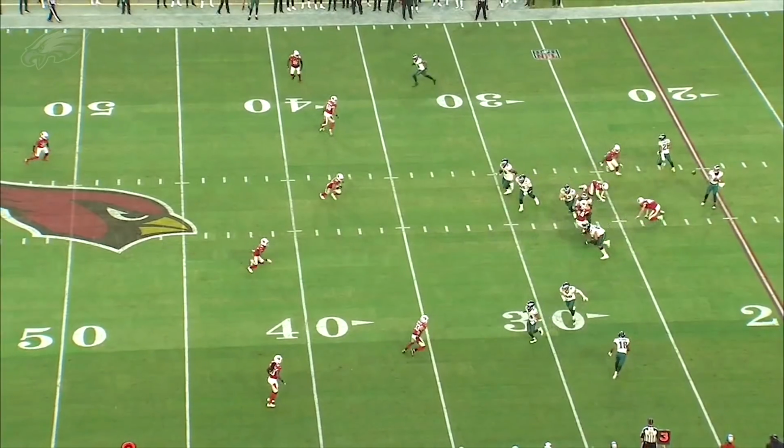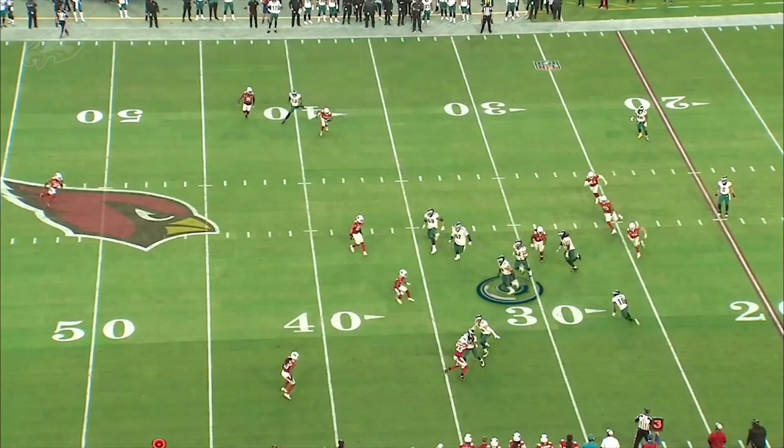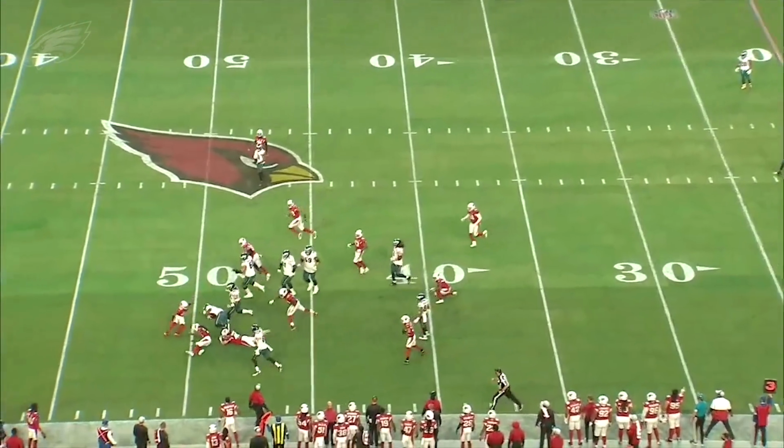This is where the screen, you're able to get behind these blockers. Look at Jordan Mailata out in front for Jalen Reagor. Mailata, just a runaway train here, taking on not one but two blockers up in space. Jalen Reagor gets him within striking distance, and they are able to convert on the next fourth down.